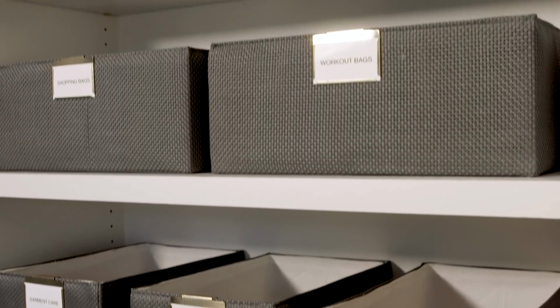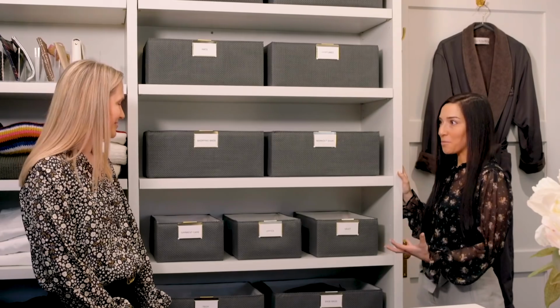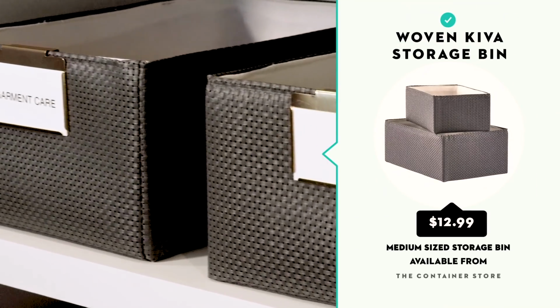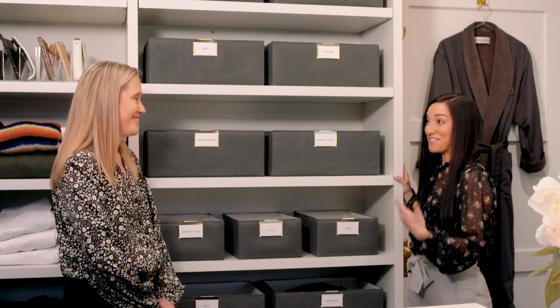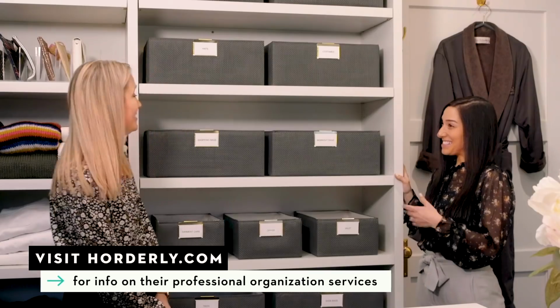These shelves were kind of a landing spot for everything, so nothing had a proper home. So we brought in these baskets to create a proper home for everything. We also labeled everything. This creates structure. We edited through everything, which you did an amazing job. So we pared down. Couldn't have done it without Jamie, literally. A lot easier that way.